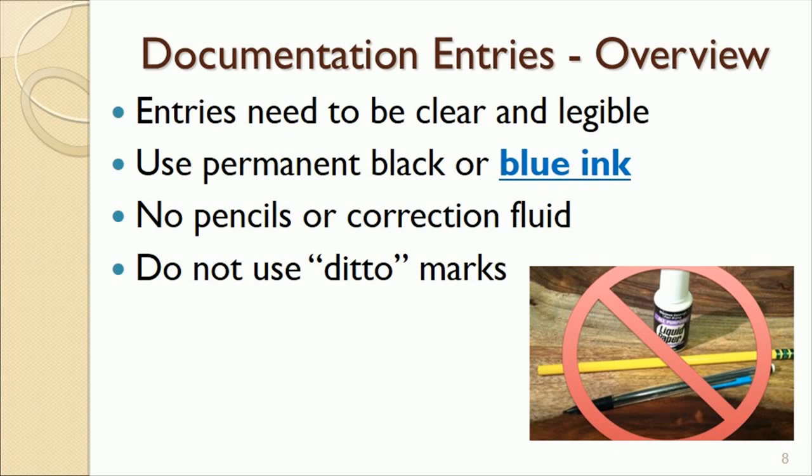Entries need to be clear and legible, so try not to scribble. Use permanent black or blue ink. Do not use pencils, correction fluid, or correction tape. Do not use data marks for measured data, such as inspected dimensions.